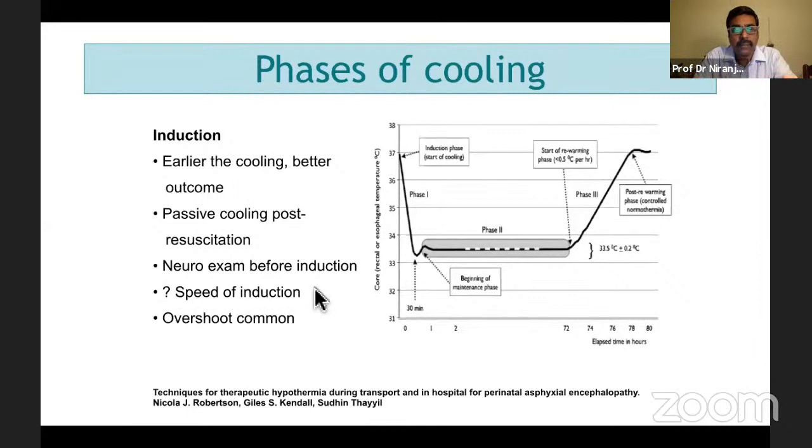Third thing is you need to do a neurological examination before induction and you need to document it. It's important that you document. So in Vellore, what we have is a formal Sarnat staging where we tick every half an hour to 1 hour when the baby comes to the unit to demonstrate that we have fulfilled 3 out of 6 before we start active cooling. So it's important to do a formal neurological examination and document it before we do it. You must remember, whatever it is, servo or non-servo, this initial induction phase is always a little bit of overshoot before it stabilizes to the 33.5.